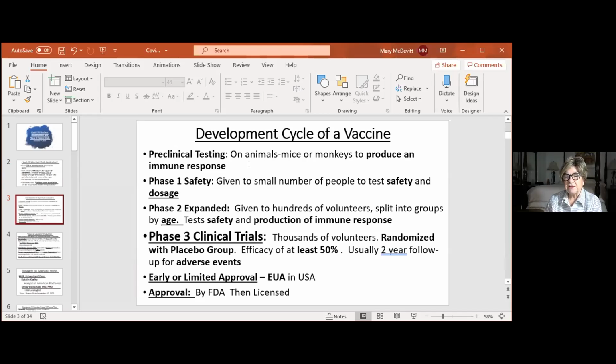And at this point, they usually split them up into different groups, especially by age, since they're very interested in how the response will be, especially in elderly populations and also populations that have other coexisting diseases. So in phase 2, they would be measuring for safety, looking for adverse events, and also looking at the production of the immune response. How strong is the antibody response to the vaccine?